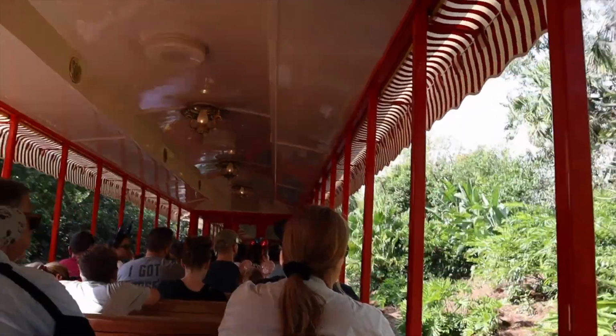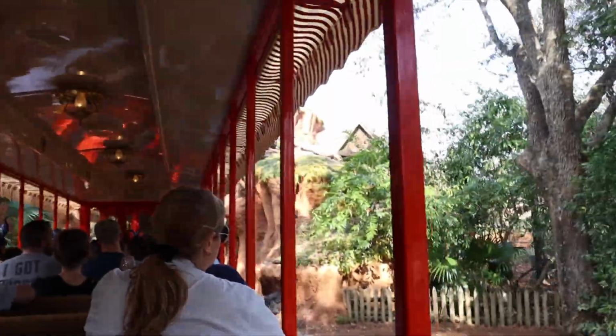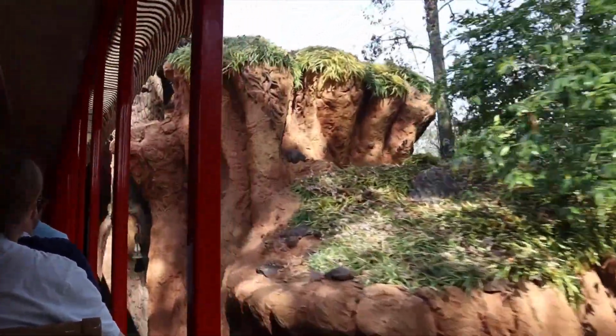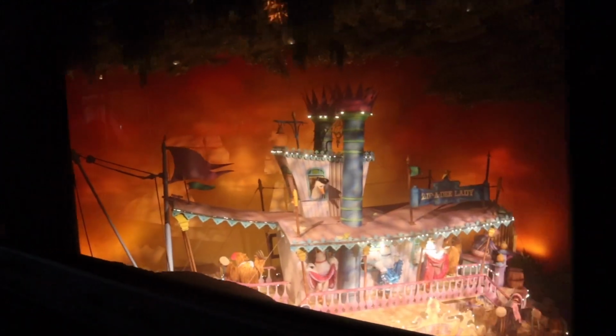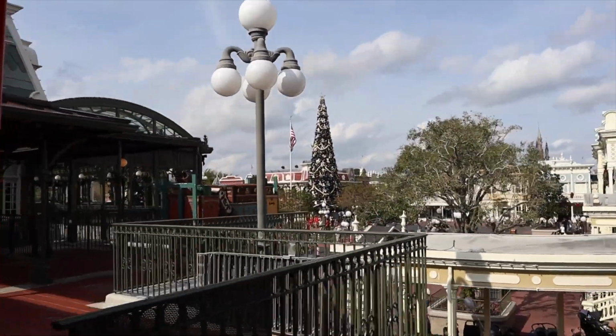So believe it when I say that around here, anything is possible. Tier Land Station, everyone, so sit tight. Watch your step now. Welcome to Main Street, USA.